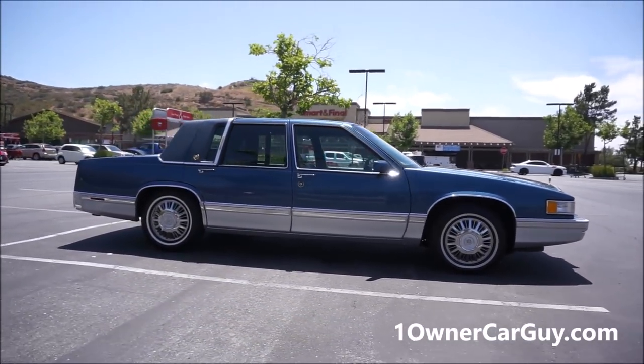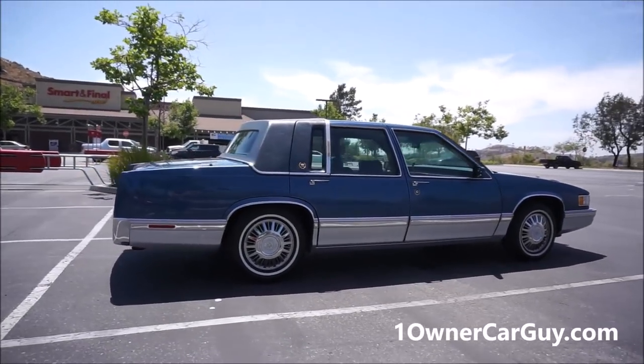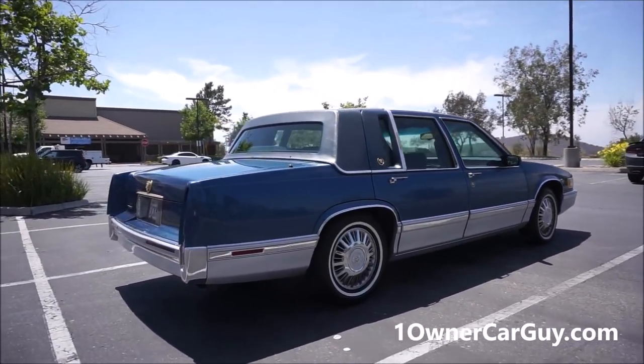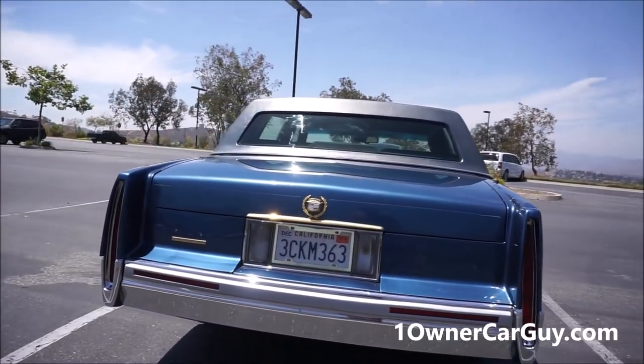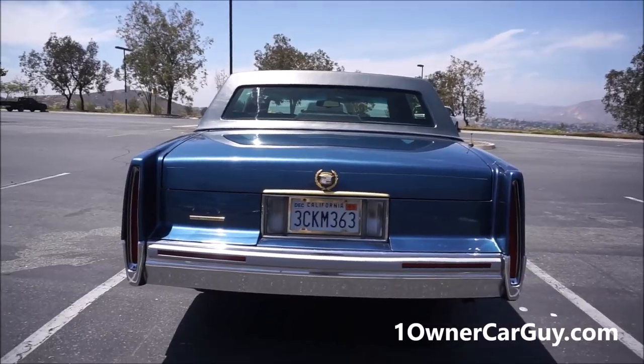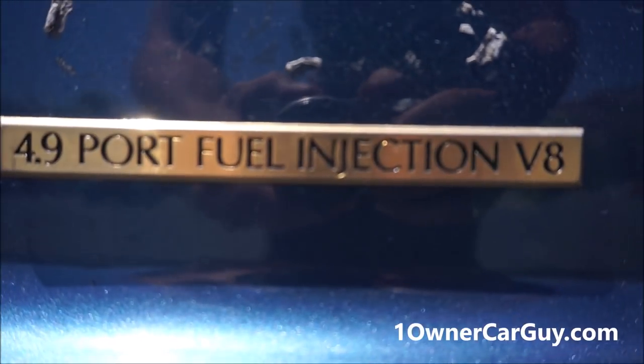So, this is a smaller one. They do have the bigger Sedan DeVille, the Brougham, the Fleetwood, I guess you'd call it. I get all the names mixed up because they change them year by year. And they flipped them back between the flagship car and then they did a small one, and I don't know. I know this is one of the motors that you absolutely want. It is the 4.9 liter port fuel injection V8.